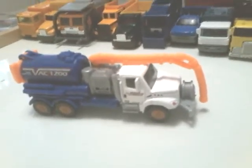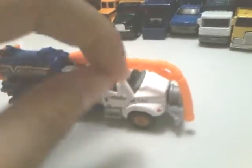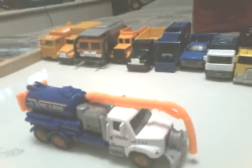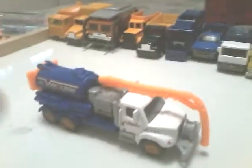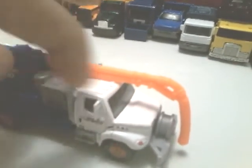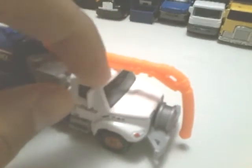So overall, this truck, if you like tanker trucks or you love septic trucks or something, I recommend picking up this model. If you love these types of trucks, like the sewage trucks. And there is a warning for you folks. If you already have this exact same truck, don't get this one, because there's no point of getting the same one over and over again. Unless you want to have a fleet, okay. But if you don't want to get the same one, don't get the same one. But that's if you already have one.